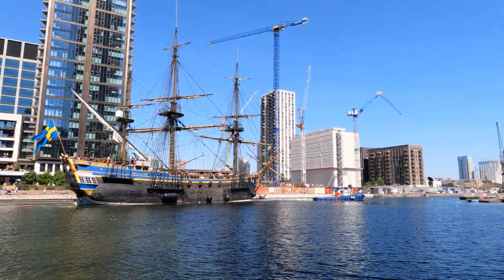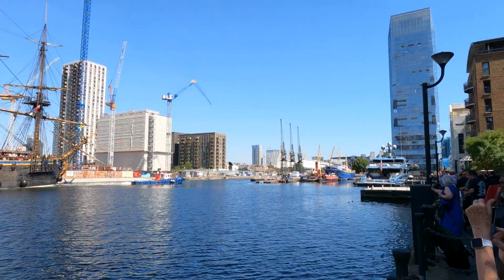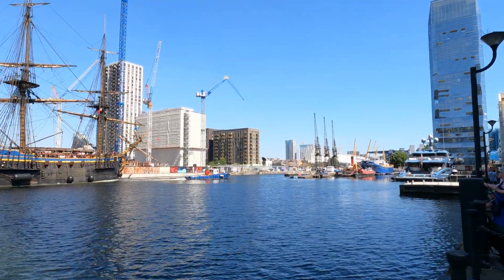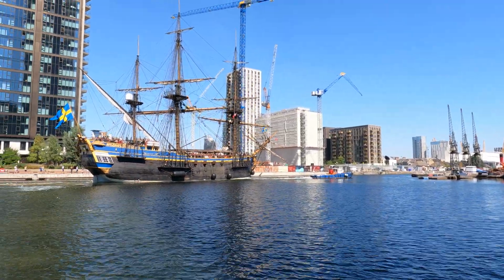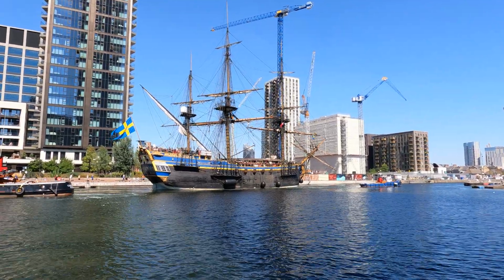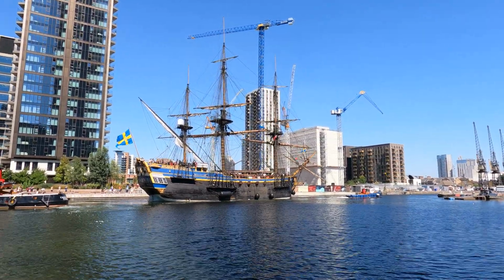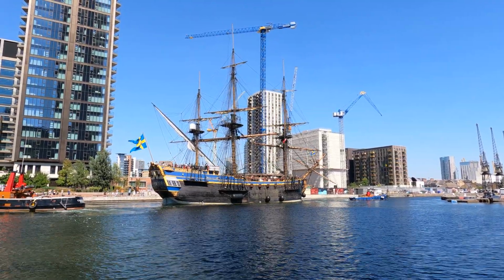So we're just going to disappear off down there, and you can see the O2 in North Greenwich, which is on the other side of the River Thames. And all the old dockyard cranes are just there for looking ornamental these days. They just kept a number of them. I'm not sure if they're all where they used to be kept or not. Give it a wave. Hello.